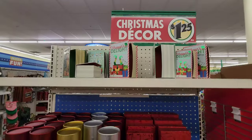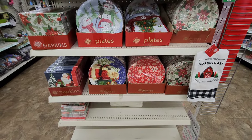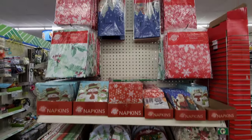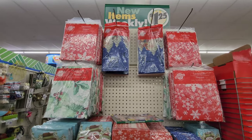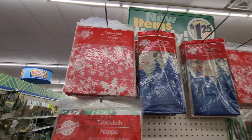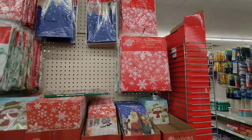Oh, and they got more up here, too. Then they have your paper plates and napkins, all festive. Love it. Table covers as well, the tablecloths. As cheap as they are, they work. I've used them before. They get the job done. They tear easily, though, but they do get the job done.